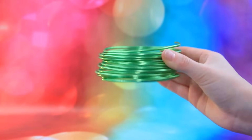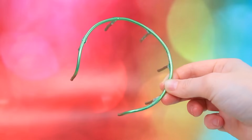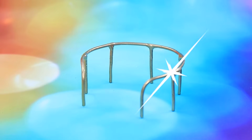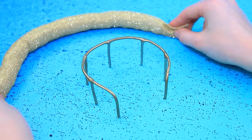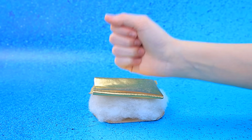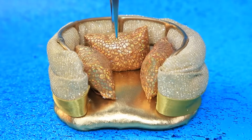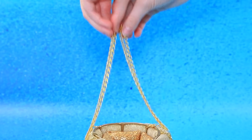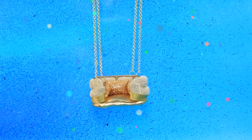Use wire. Let's add vertical supports. Sew the back. Make a seat. The seat is ready. Hang the chair on a chain. A luxurious place for rich people to relax.